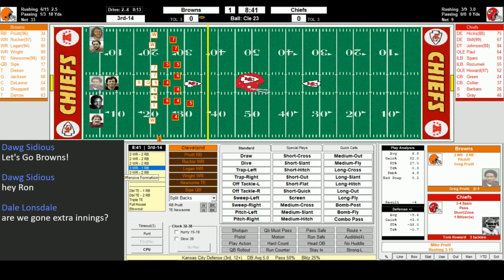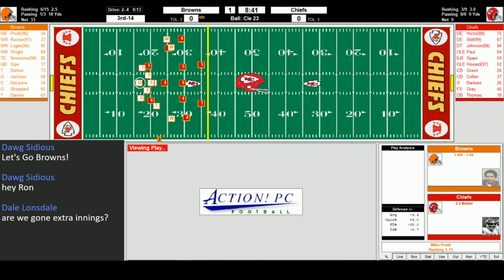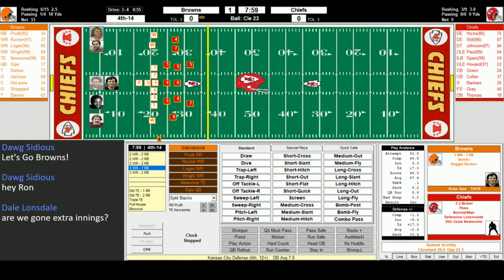And the Browns will go 3 wide. Wright is your 3rd receiver. What can Rucker do? They need 14. Medium fly to Reggie Rucker. Sipe has time. He waits. He throws it, and it is incomplete. He tried for Wright, but the Kansas City secondary was doubling Newsome and covering well. And so Sipe is now 1 for 4 to start the game. And they'll punt.